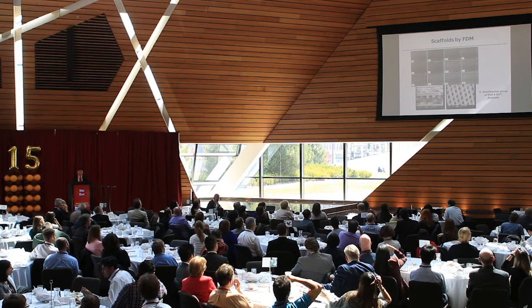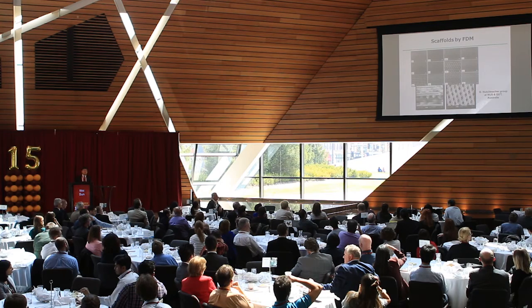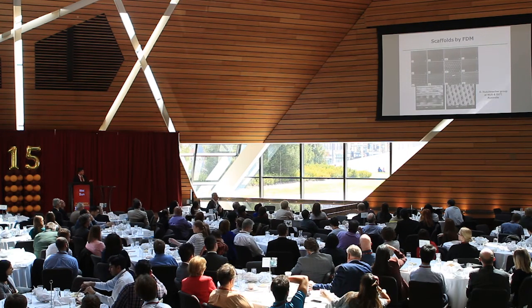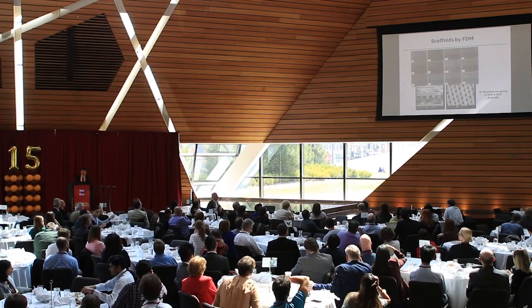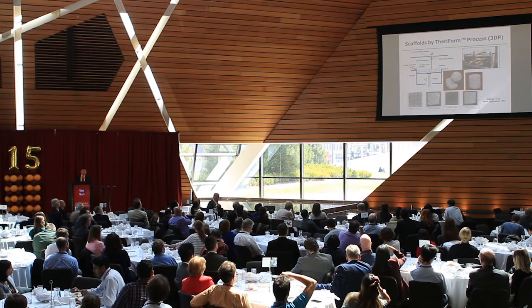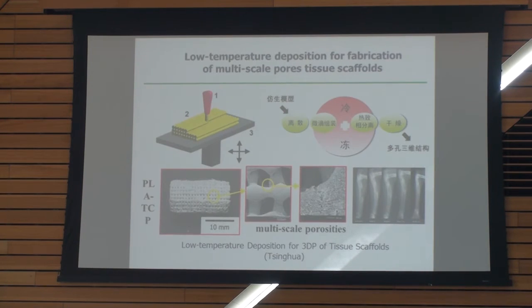And FDM people use that too. For example, the Hashimoto group published a paper on FDM to make scaffolds with about 250, 300, to 500 micron strand size, for bone tissue engineering application. And Theraform exclusively licensed MIT 3D printing and developed this technology to print bone grafts as well. And at Tsinghua University, we also have what we call low temperature deposition.